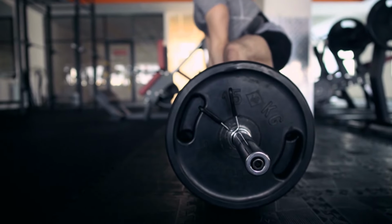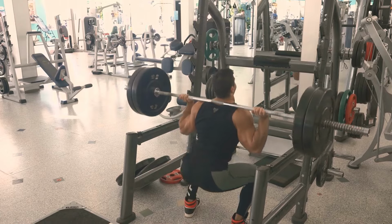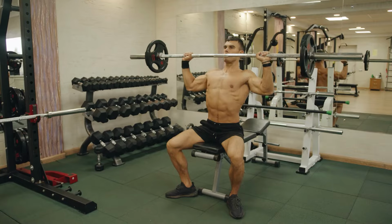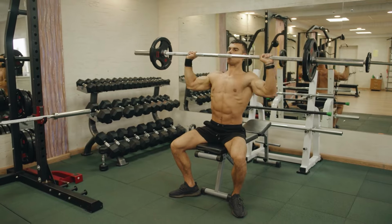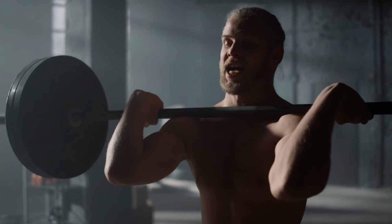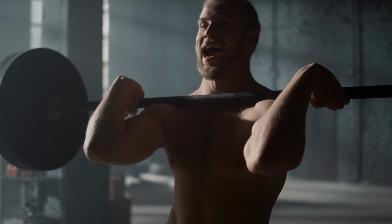Deadlifts will work your whole posterior chain, giving you thick legs and a turtle shell back. Squats will not only build your legs and glutes, but also thicken up your traps and back. And of course, the shoulder press will do a ton for your shoulders and triceps. These big compound movements also have the benefit of not only making you look huge and powerful, but you'll actually get insanely strong using them in combination with the rest of the program that I'll be laying out.